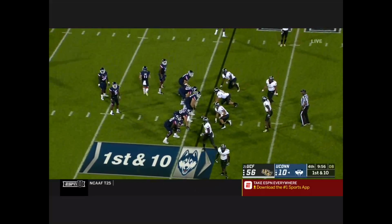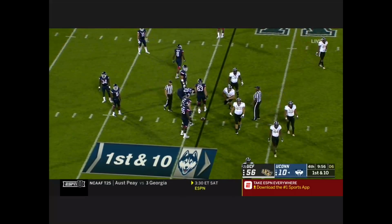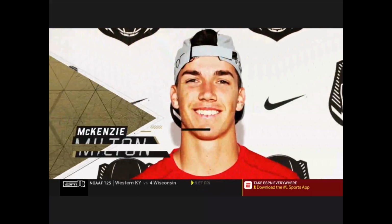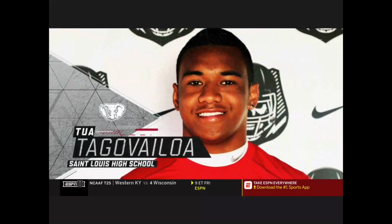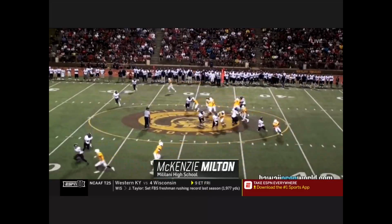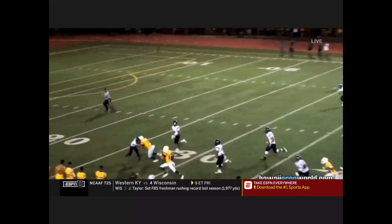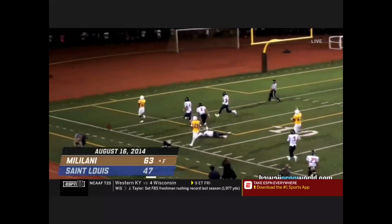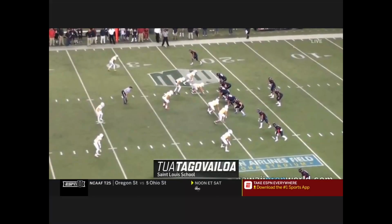We're going to get a timeout. Timeout, UCF. Timeout here. They're first. 30 seconds to go. Well, Mackenzie Milton went to Miliani High School in Hawaii. Tua Tagovailoa went to St. Louis High School. They played each other in high school a couple of times. In 2014, Milton got the best of Tua as Miliani defeated St. Louis. But then in 2015, Tua got revenge.